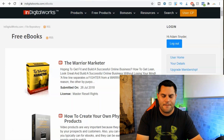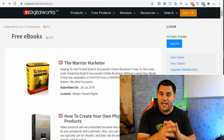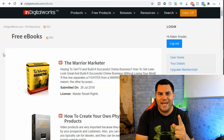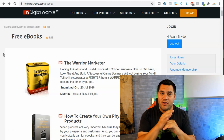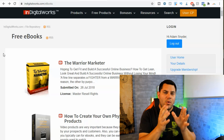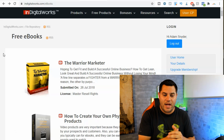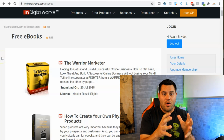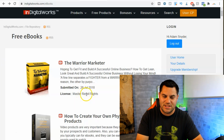I've already done that. The reason why you do this through this specific website, and again, it's free, is because you need to be able to get the ebooks and have the master resale rights. If you don't have the resale rights to the specific ebooks, then if you go and sell it, you're actually breaking the law. That's copyright infringement. You're taking somebody's product, you're calling it your own and selling it. You don't have the rights to do that. So you need the master resale rights.